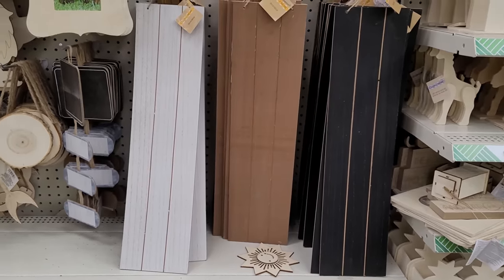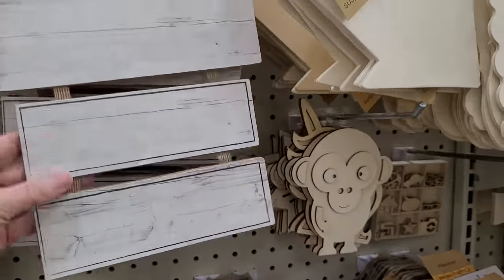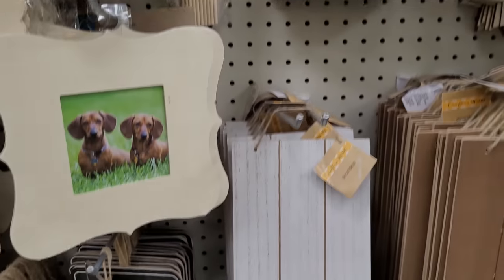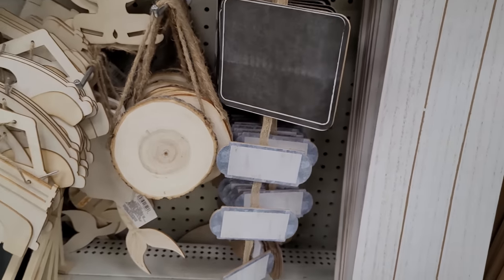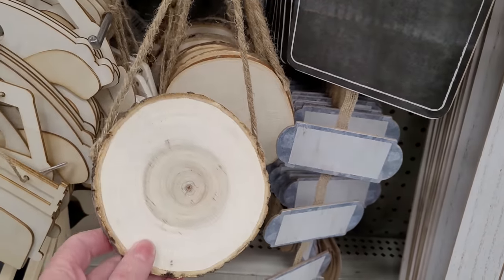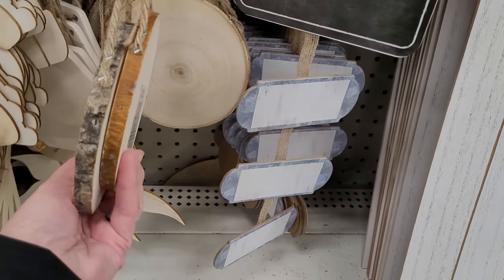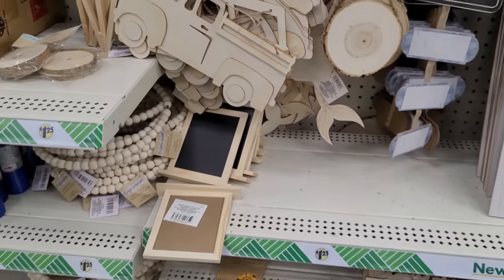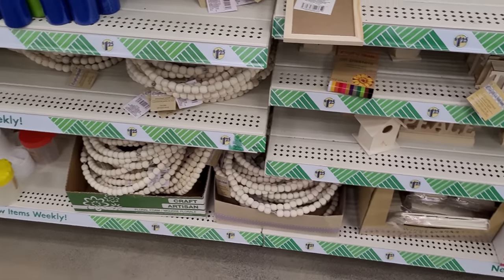Look at the signs. So nice. And here is another brand new find. Look at this. You could like cut that apart and make it three separate pieces. These would be great for baby showers, parties, weddings, and this too. That is like a real wedge of log with the twine like hanger stapled right on it. I have to say I was very impressed by that.